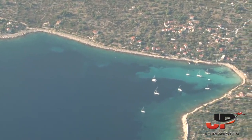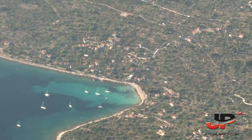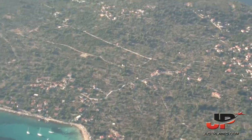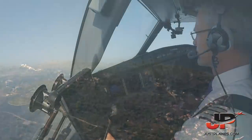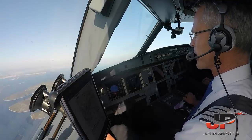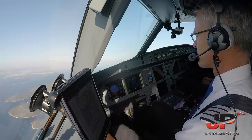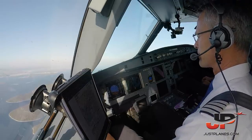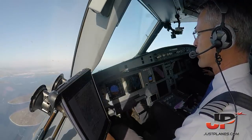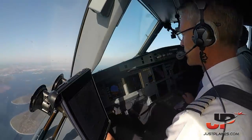Lock star, and a tailwind of 40 knots here. Checked, thank you. Glide slope coming. Yeah. Yes. Speed back 180. Glide slope star, flaps 2. Checked. Speed checked. Flap 2.